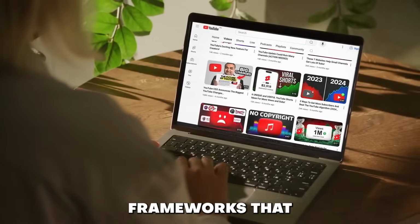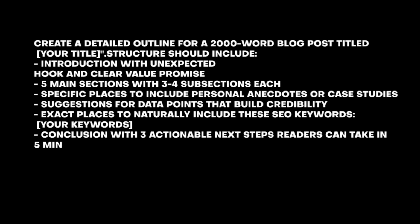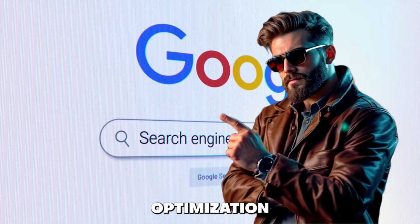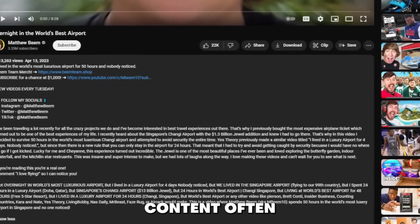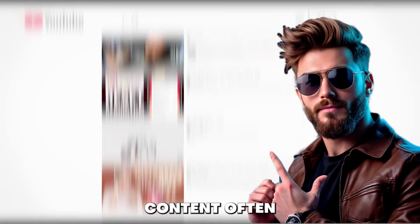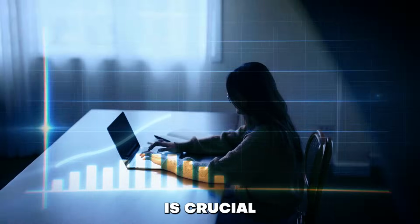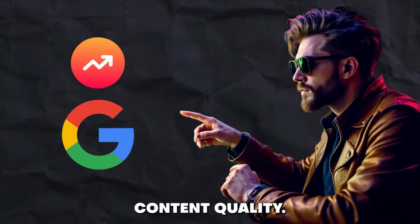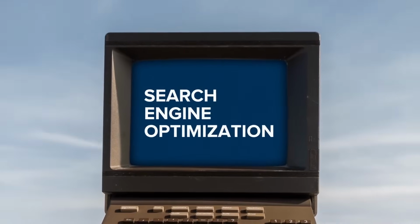When you need blog frameworks that rank and convert, the holy grail, here's the SEO plus conversion optimization breakdown. This prompt solves the eternal blog dilemma. SEO optimized content often reads like a robot wrote it, while engaging content often fails to rank. The unexpected hook plus value promise combination is crucial for reducing bounce rates, a key ranking factor Google uses to determine content quality. When readers immediately understand what they'll gain and are intrigued by your approach, they stay longer.